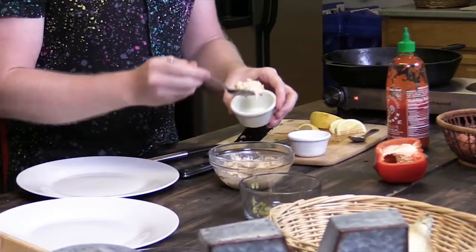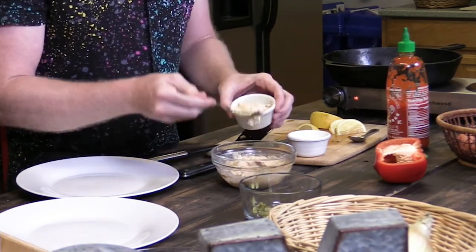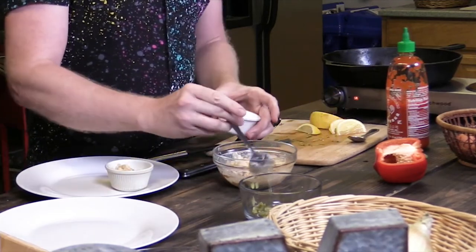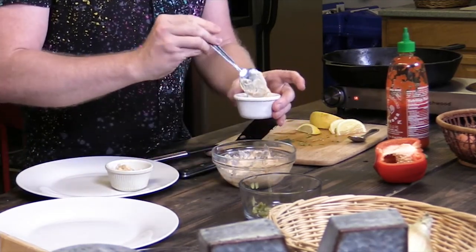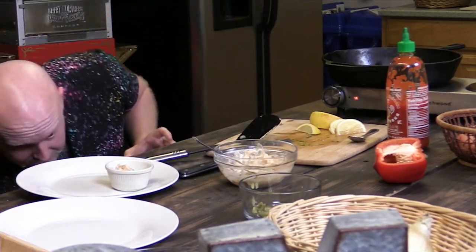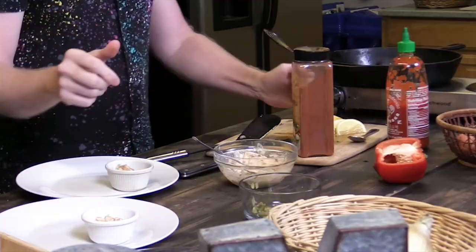Okay, so we're just going to put some of this in these little ramekins that I've got here. That'll allow you to have as much or as little as you want there. You always want to make sure that you're paying attention to how pretty the plate looks if you've already spent all the time making this look so nice, right? Okay, let's see your technique here. So we'll do a little sprinkle on top there, make it look fancy, right?